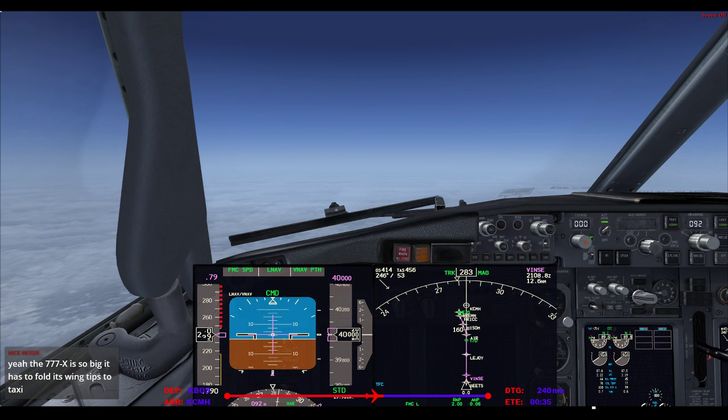X is so big that it has to fold its wingtips to taxi. Oh, I've seen a video of that actually. Yeah, that's crazy.